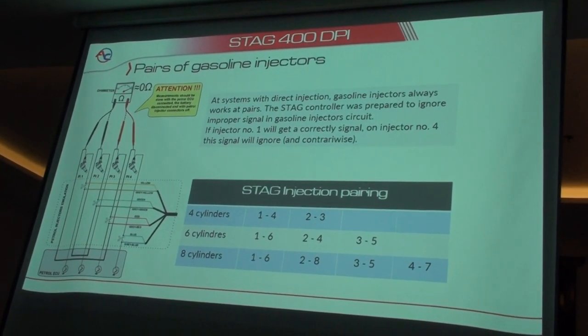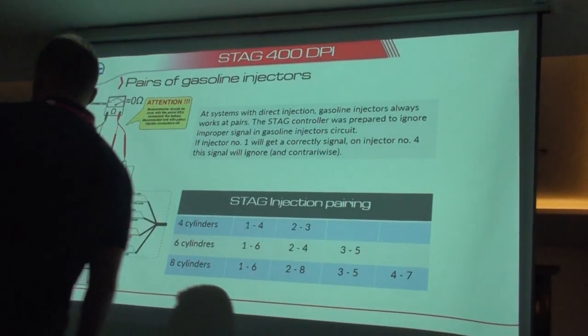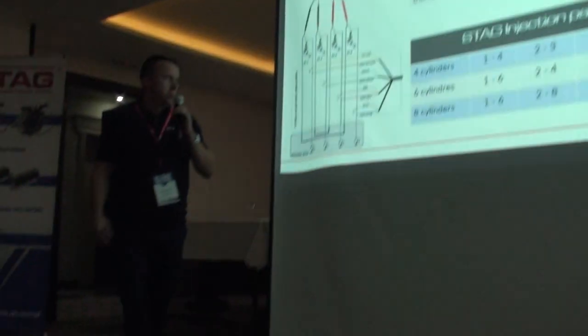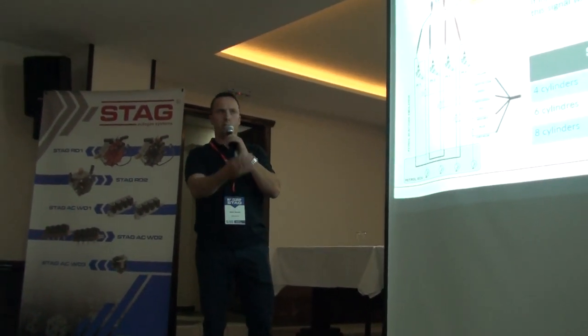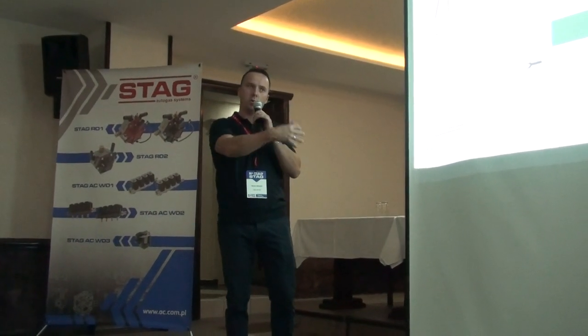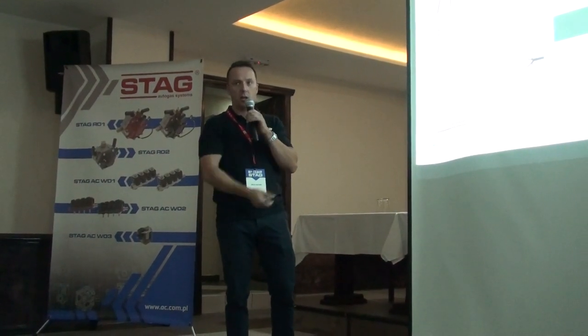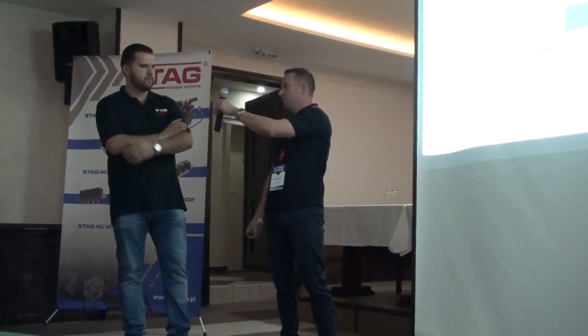And now, when you have the port system and you make the emulation of petrol injectors, you could do it like you want. The first injector connects on the left side, on the right side, on the middle. Just connect, make emulation and connect the LPG injectors in the same order. Unfortunately, when you have the direct system, it is impossible. We must connect with some restrictions.